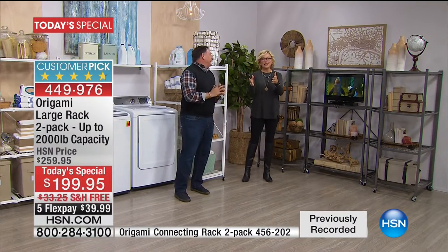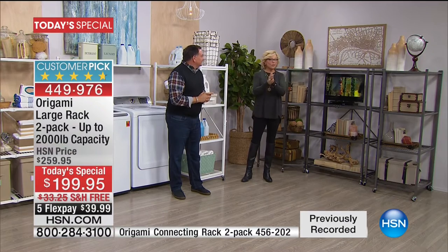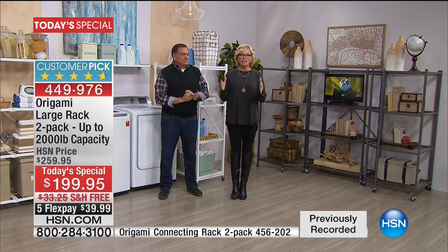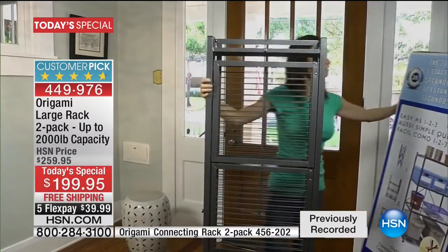If you're tuning in a little late and you haven't seen how easy these are to pop open and then close, if you're not using it, or maybe you move, or, gosh, I'm telling you, if you've got limited space, these serve so many different purposes. We'll show you how they fold open. Well, here we go. This is the exact experience that you'll have.